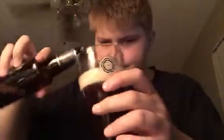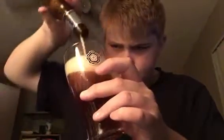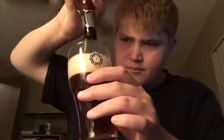There's a ring on the bottom here, like a dark ring. So I'll try and get that out and get everything in the glass here. And with that, it got a good bit cloudier. I can see like a cloud of sediment. It just smells like smoke and cleaner. It's very, very hot.